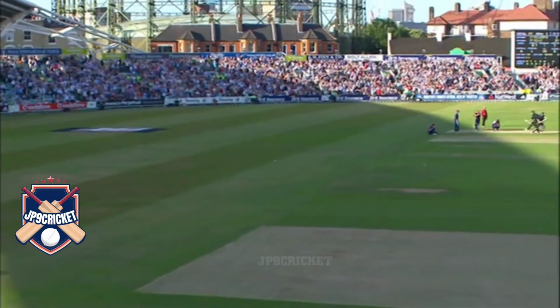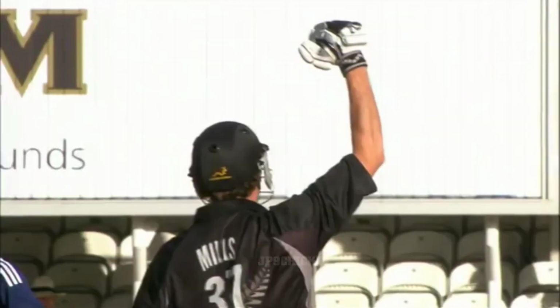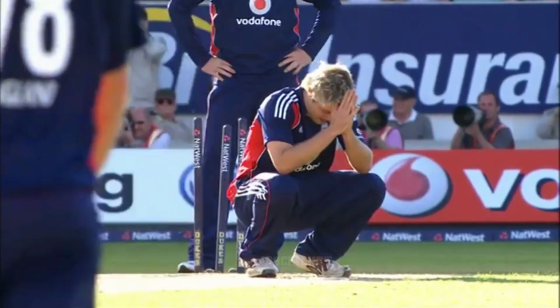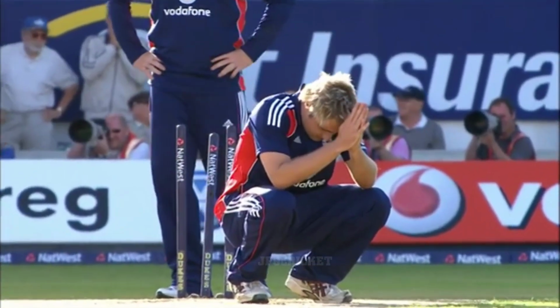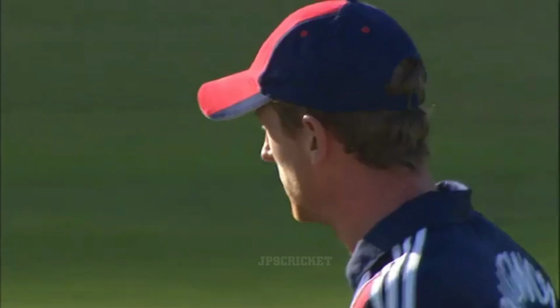Now the run out is on if it... No, he missed! And New Zealand get 2. New Zealand win it. All it needed was the throw over the top of the stumps. Incredible drama. England stand poleaxed in the middle. They cannot believe what's happened.